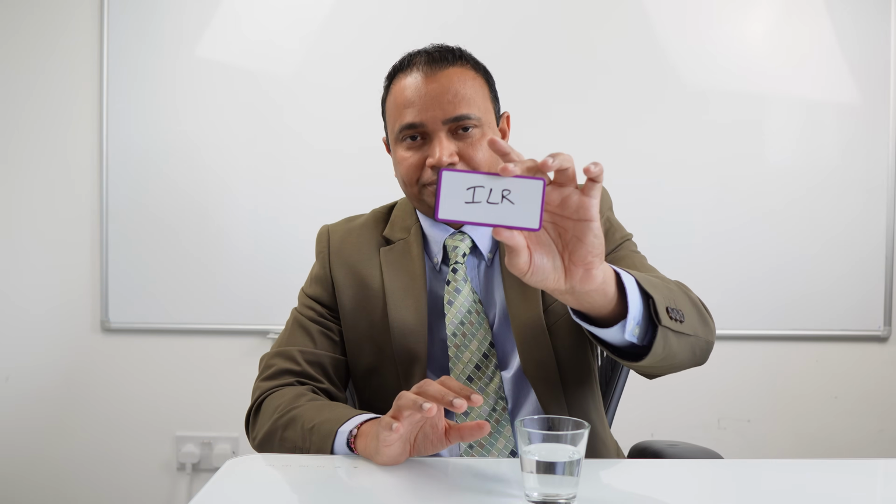So let's talk about settled status and ILR. To understand this, we need to first understand the difference. On one hand, we have settled status, also called ILR, indefinite leave to remain. It means you have a permanent right to live, work, and study in the UK. There's no time limit. It is the goal for many of you.